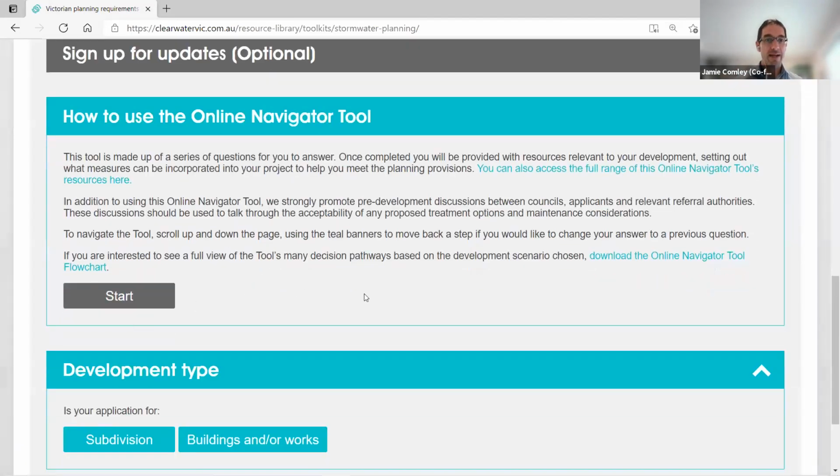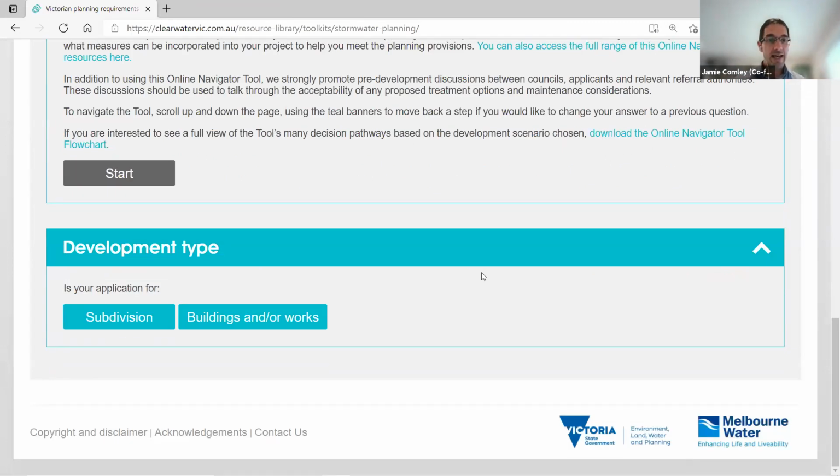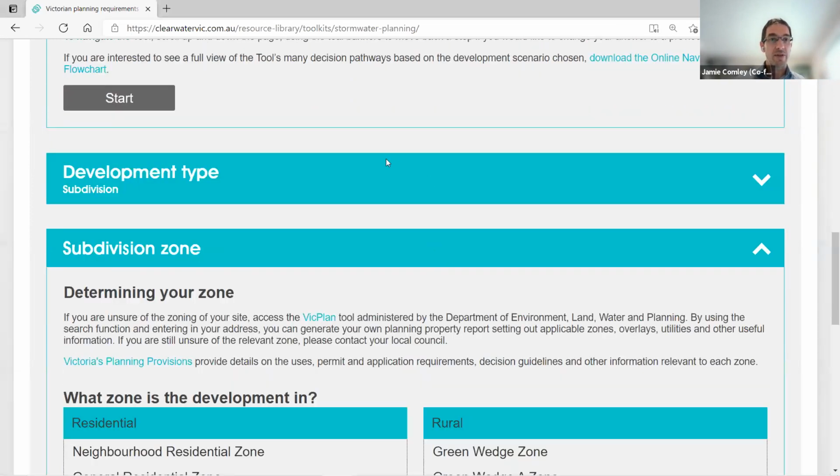So we click on the Start button here, and the tool basically operates by answering a series of questions, which you can click through in turn. So it's fairly self-explanatory. It starts by asking if the application is for a subdivision or for buildings and works development. So I'm going to run through an example now, just a fictional made-up one. So let's say that this is a subdivision development that we're dealing with here.